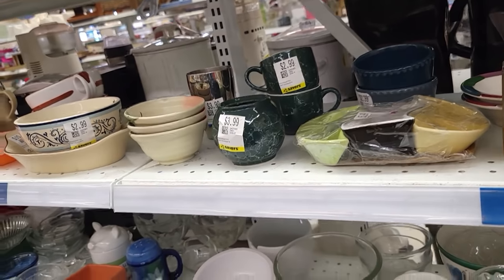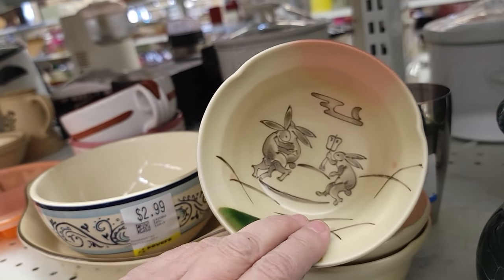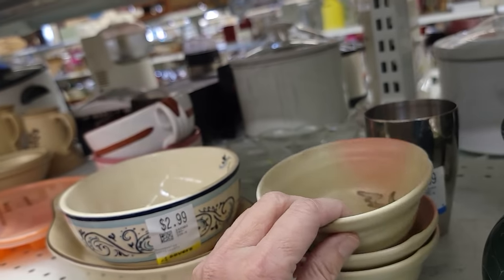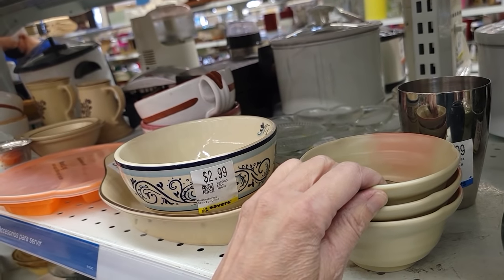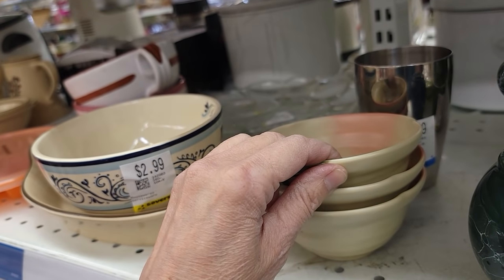Well, I'm quite pleasantly surprised with this trip to Savers. So Savers might be getting back. They're naughty bunnies. Oh, they're naughty bunnies.